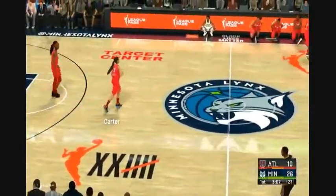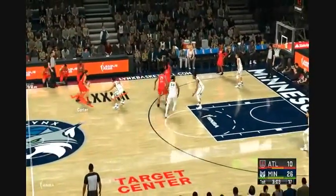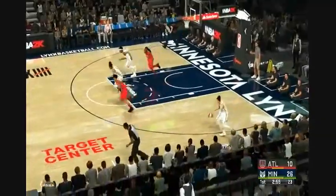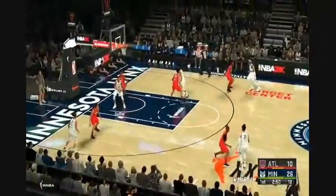It's been a fantastic opening quarter for them. Yeah, I mean, look at the lead they've jumped out to already. This is the start that coaches dream of. Odyssey Sims for 3. Again, Odyssey Sims missing. You know, it's been a tough quarter for her offensively. She hasn't been able to give them the lift they really need.